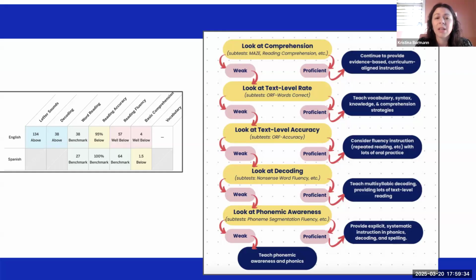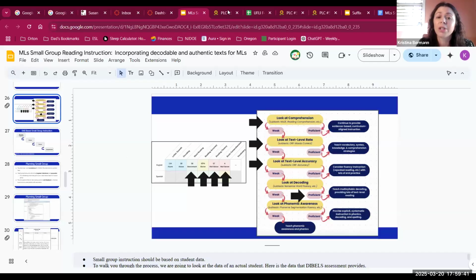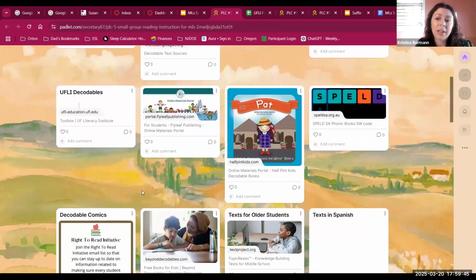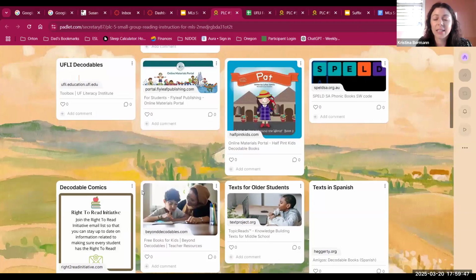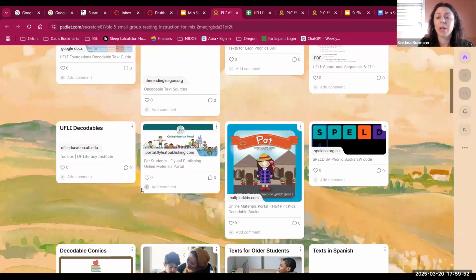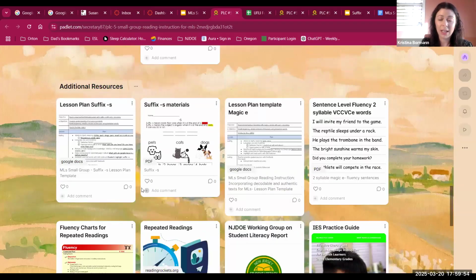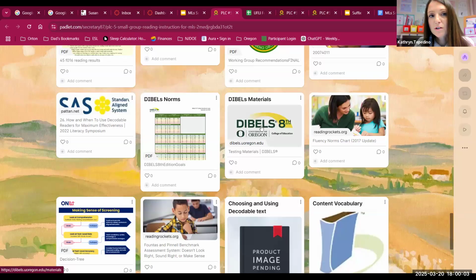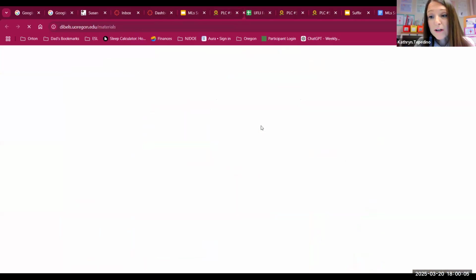I believe Kathy linked a lot of the Dibels materials. Dibels has free assessment materials. So if you go into the Padlet, you can print an oral reading fluency passage for your student's grade level and give it to them every week and track their words per minute. And that will help you see if they're making growth over time. Here's where it's linked. So here are the Dibels materials. Dibels is great. It's free.